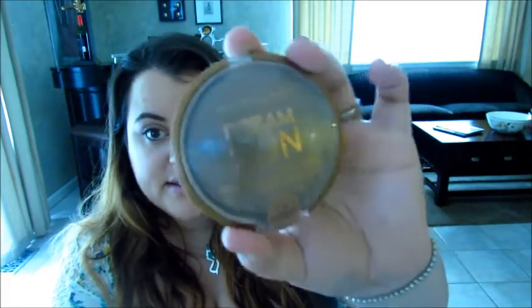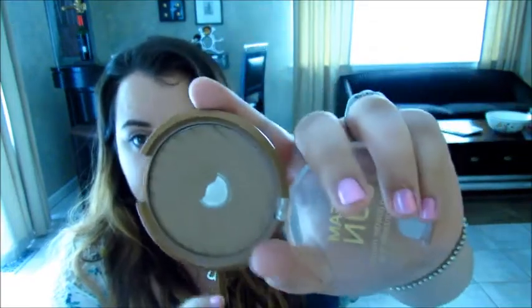And then for my powder one, I've been using my Dream Sun Bronzing Powder Matte by Maybelline, and it looks like this. Mine is in the color 130, I think. Yes, 130 Matte Medium. This came out last summer. I don't know if you can still get it.